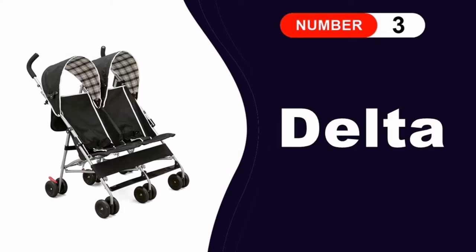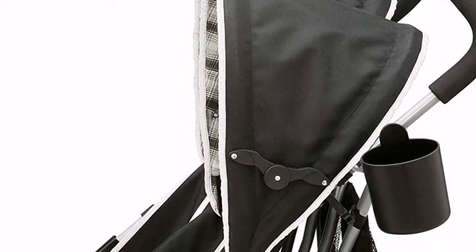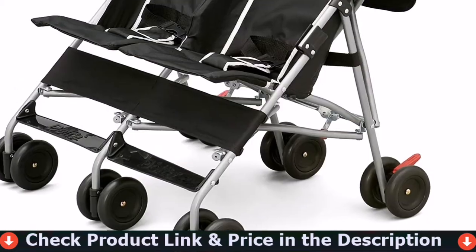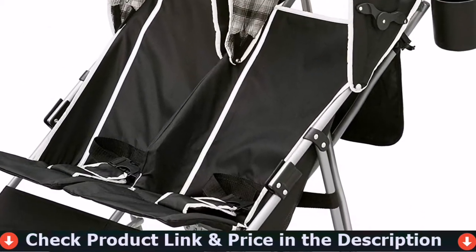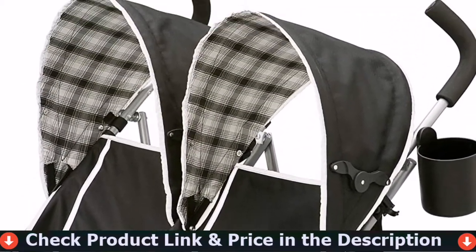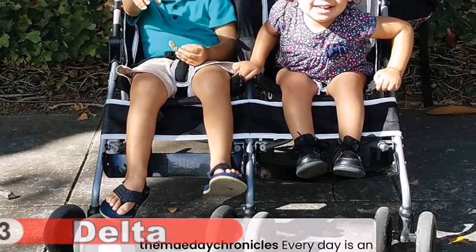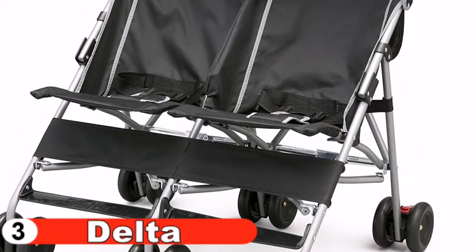Our third pick is Delta Side-by-Side Stroller. This stroller is one of the more simple best double strollers for travel on this list. It's lightweight, easy to maneuver, and is thin enough to fit in the smallest doors. Canopies offer your little ones protection from the elements, while 3-point safety harnesses ensure a safe and secure ride.